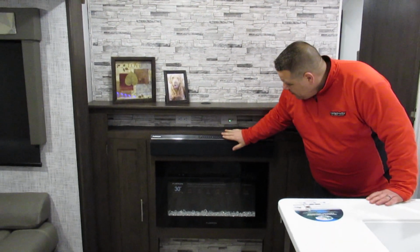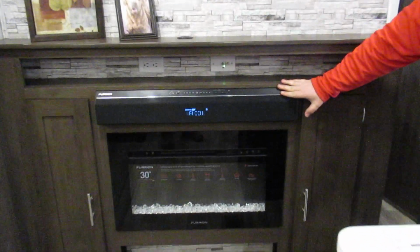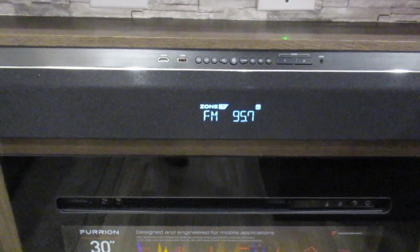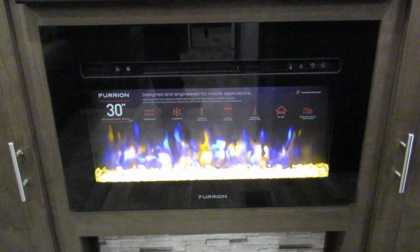And you got your new sound bar, your Furion sound bar, which really sounds great. And we got a new fireplace this year, which does kick out heat.